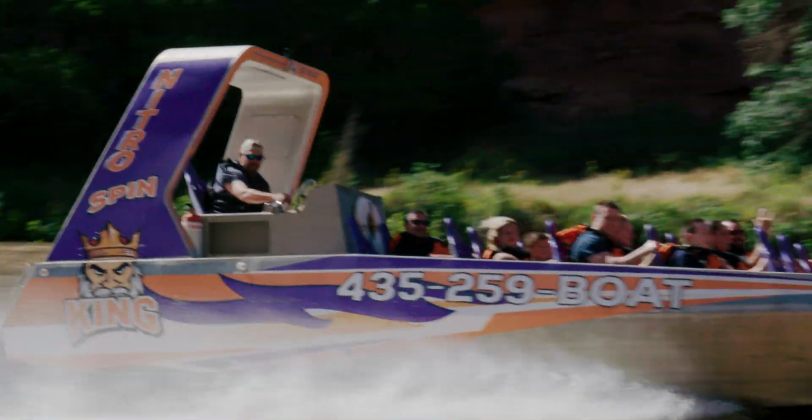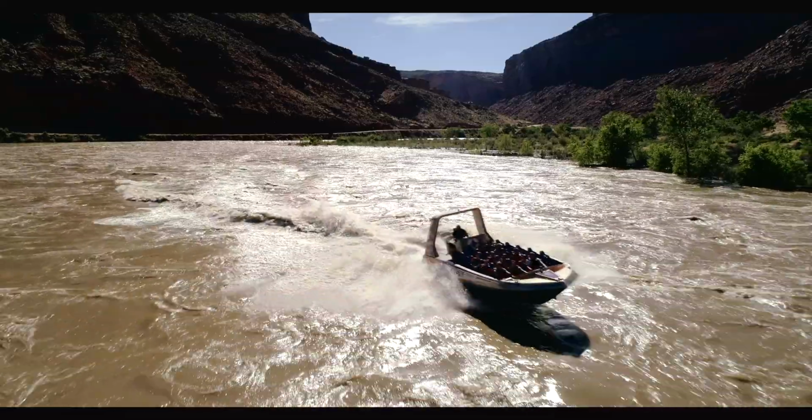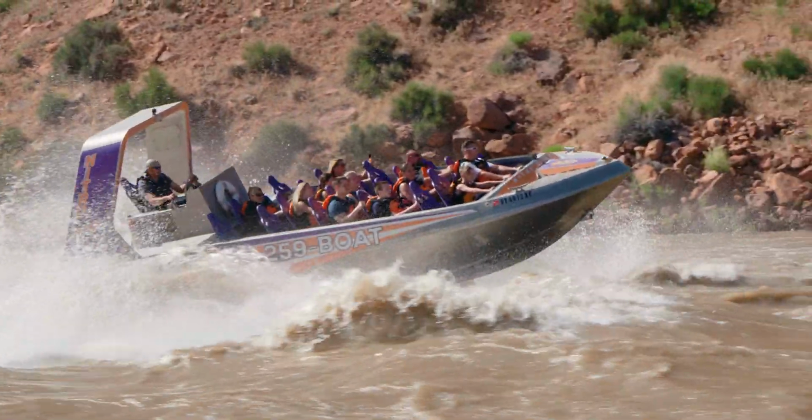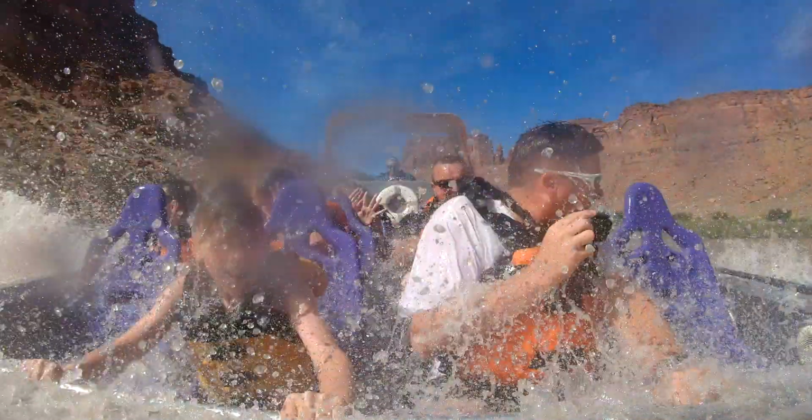These jet boats, they fill up very fast, especially when it's warm outside. We treat everybody when they come here like their family. We want you to feel like you're part of Moab when you're here.